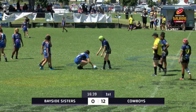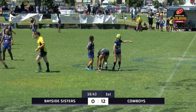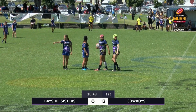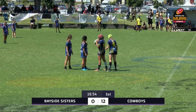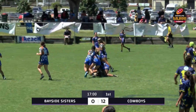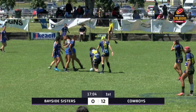She lost the ball, has she? Yeah. Oh, Tamika, you just gave the commentator's curse. Oh, no. Oh, it's a ref. No, I thought they were just yelling out orders, that's all. Yeah, great communication and defence here from the marker. Well, Cowboys get the advantage yet again.